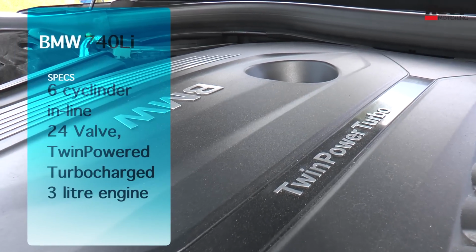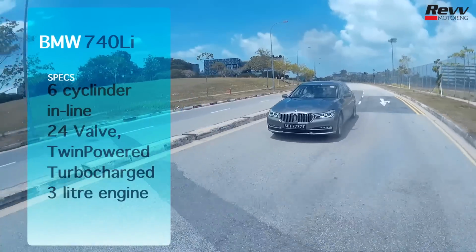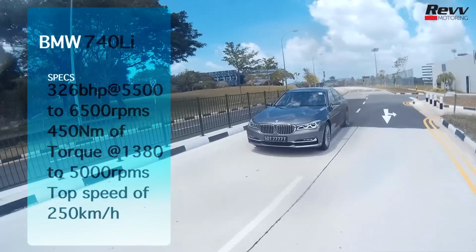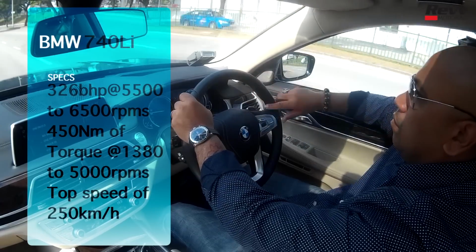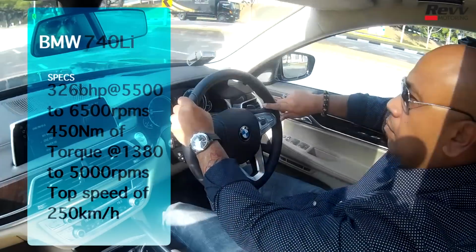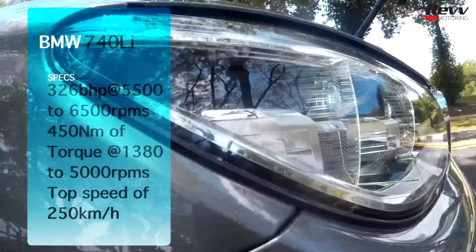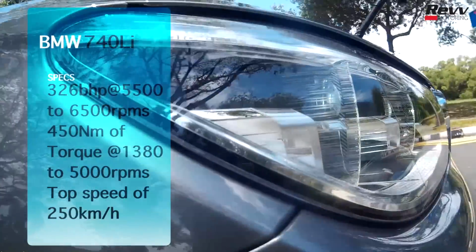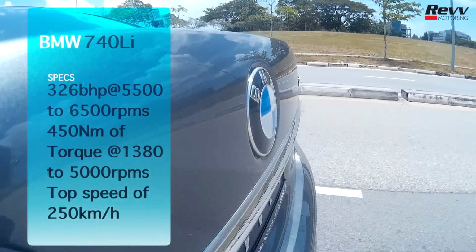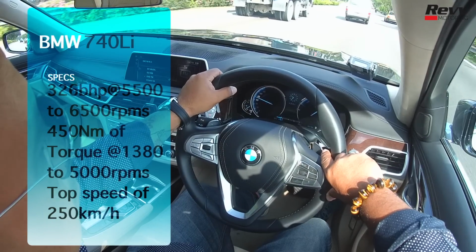The BMW 740 Li is powered by a 6-cylinder inline 24-valve twin-power turbocharged 3-liter petrol engine and gives you an amazing 326 horses at 5,000 RPM to between 6,500 RPM and generates peak torque of 450 Newton meters between 1,380 to 5,000 RPM. Top speed, well, looking at about 250 kilometers an hour.